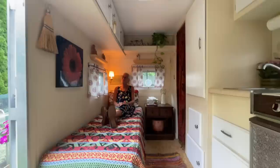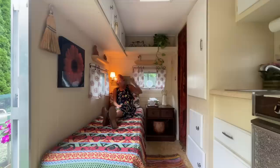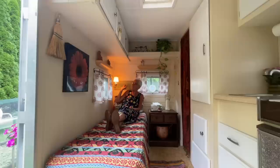I found those at a thrift store too, these little wooden shelves. And I put those up there just to put some pretty things in. And I found this little sign at a thrift store too.